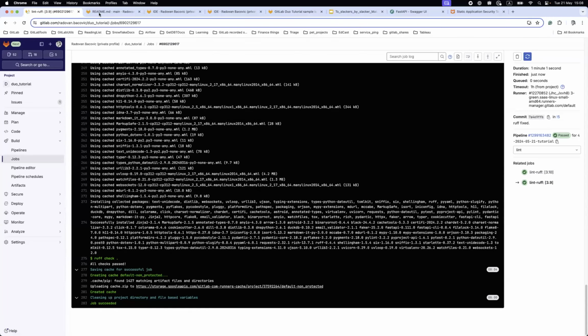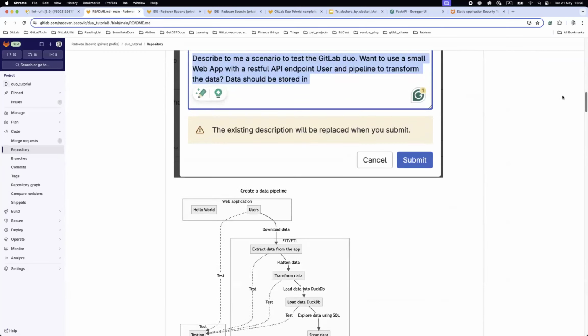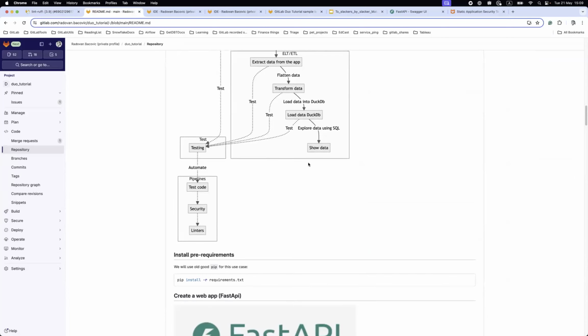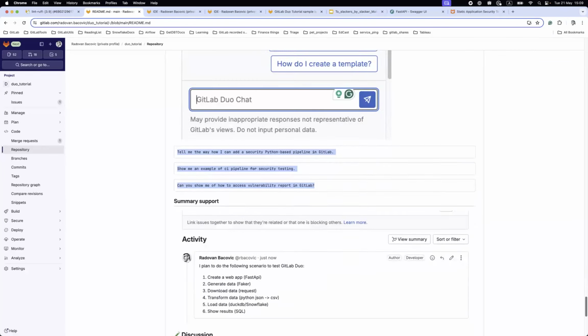If you go one more time to our diagram here before we move to the recap, we will see what we've done. In the first part, web application, ETL processing, and testing. Here, security, testing, and linting. So outside of the box, we have a comprehensive application, if it's new and very small, just for testing purposes, and it can do end-to-end stuff for you, which I think is beautiful. Yeah?